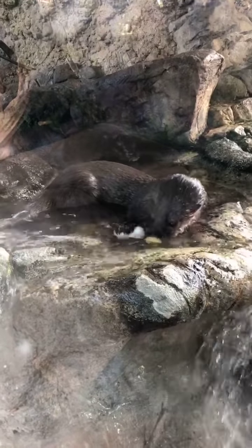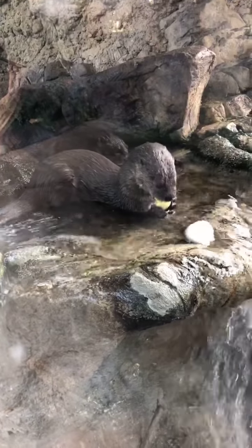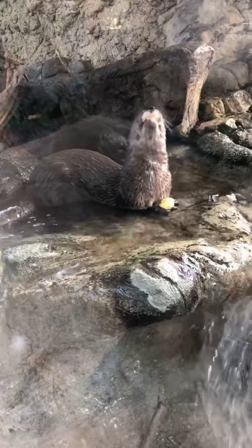You can see that Lila has to work a little bit harder, but she still managed it. She's looking for the yolk there. There she goes. She just wants to eat the yolk. Yummy!